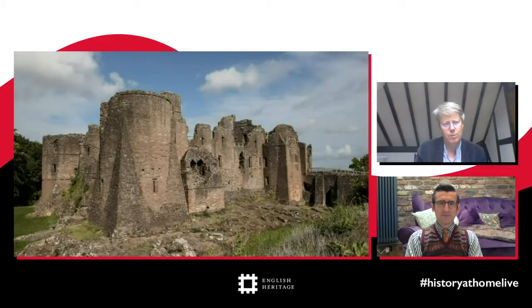So one story that I love to tell is the story of Goodrich Castle in Herefordshire, where in the Middle Ages this was like a country house. It was a very fine, very flashy building. And of course, it doesn't look anything like that now.